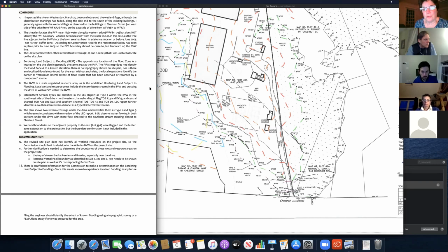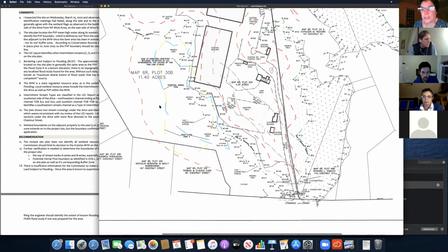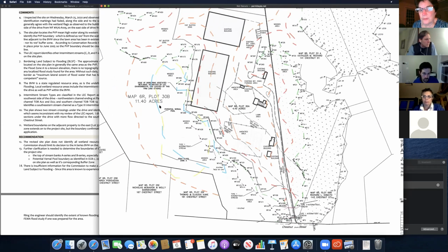So we do need to revise the plan. I would recommend you revise the plan to identify the blue line as the mean high water line, and the potential vernal pool line is the tree line, and that'll reflect a little different buffer zone, just a little bit farther into the site than the vegetated wetland.